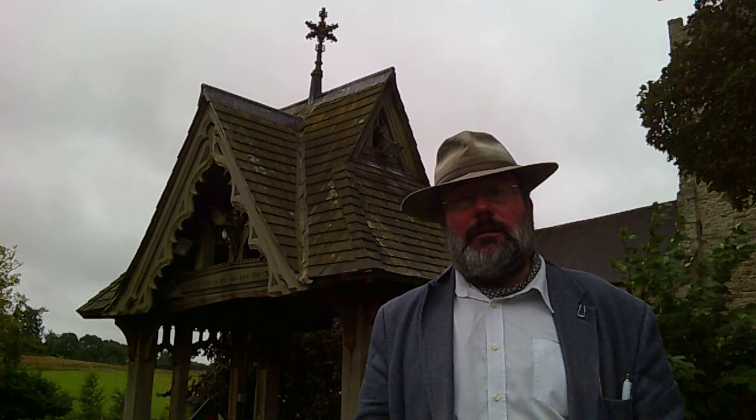A priory, I suppose I ought to mention this, in this context is a dependent monastery on an abbey. So Shrewsbury Abbey, Morville Priory. Shrewsbury Abbey would have an abbot at the head and a deputy called the prior. But here, because it's only a priory, the abbot at Shrewsbury is at the head, and the prior locally is the top man in this house. He's answerable to the abbot there at Shrewsbury. He would have a sub-prior under him, and obviously there is a hierarchy in these places.